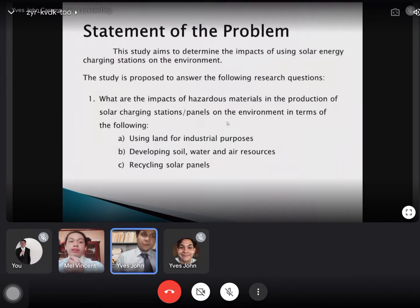So for our statement of the problem, advanced technologies in electronic circuits are now commonly used, and the need for efficient power supply in the future will increase. Solar energy may be considered a substitute for conventional energy resources because of its renewable nature. However, there is still a need to consider the impacts of hazardous materials in the production of solar energy charging stations or panels on the environment.